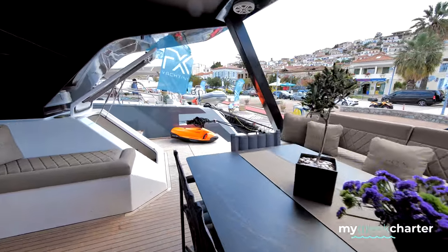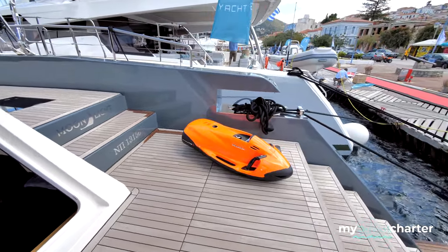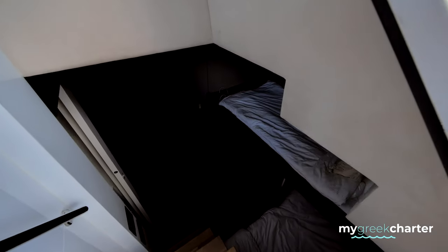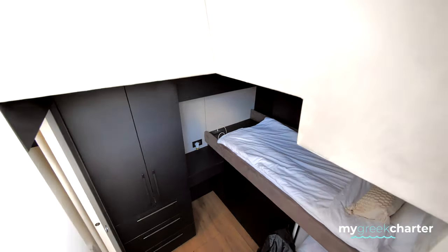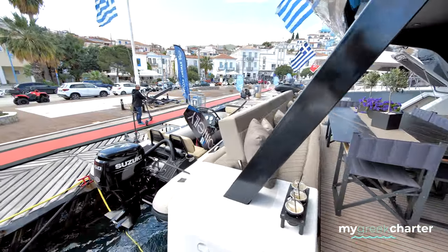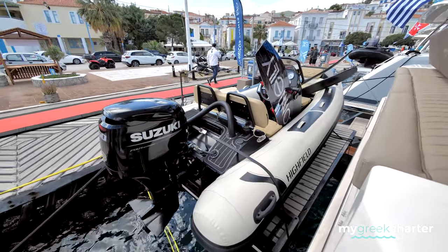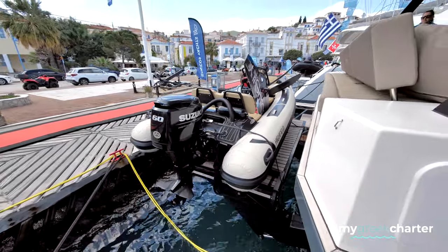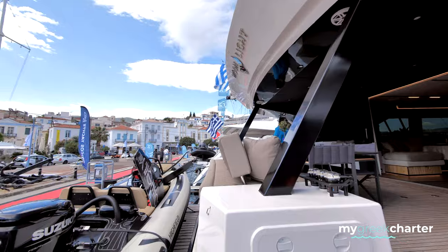Sea Bob is there. Also for my clients, I have for the port electric scooter. This one is cool cabin. I have a big engine on my dinghy, 60 horsepower.